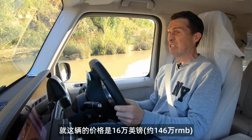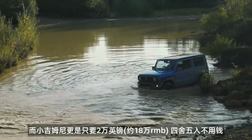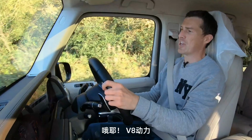This exact car is £160,000, that Jeep's £50,000, the little Jimny's just 20 grand in that spec we've got, bit of a bargain. But for me, the G is the daddy. Oh yeah, V8 power.